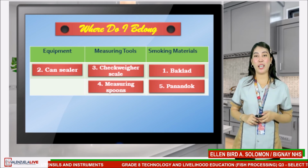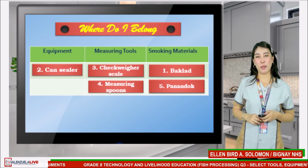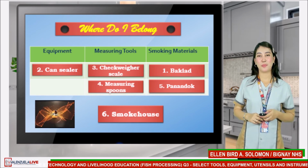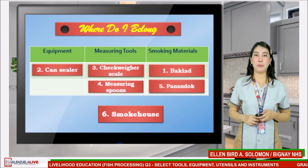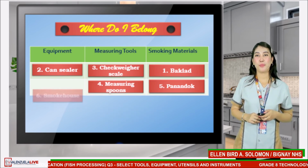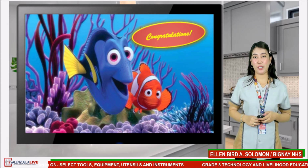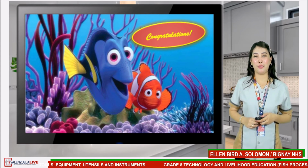Let's keep going with the last one. Smokehouse. Your timer starts now. Okay, for number 6, smokehouse is under equipment. You are doing great. So that's the end of our activities for today. Congratulations everyone for a job well done.